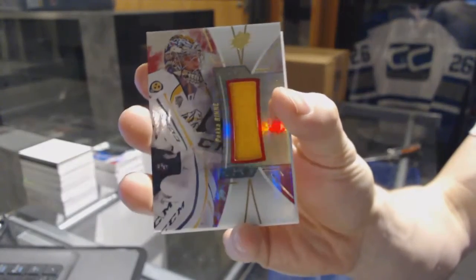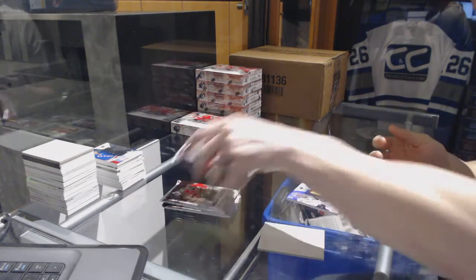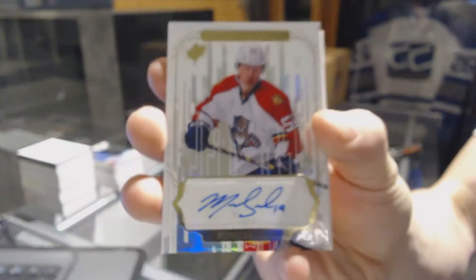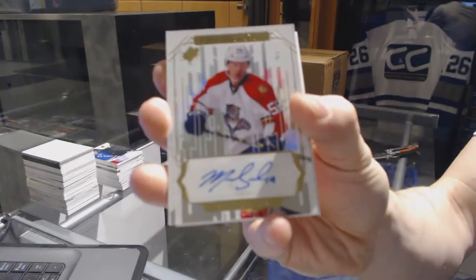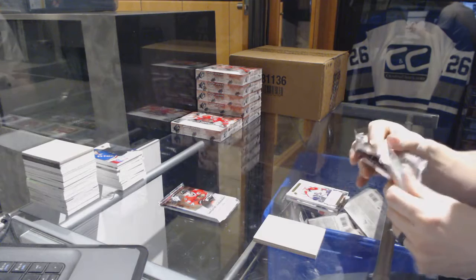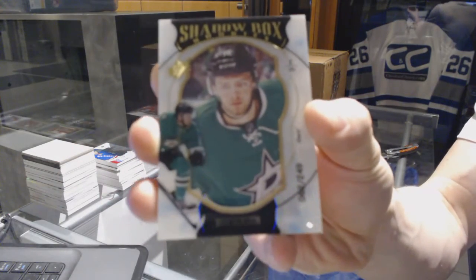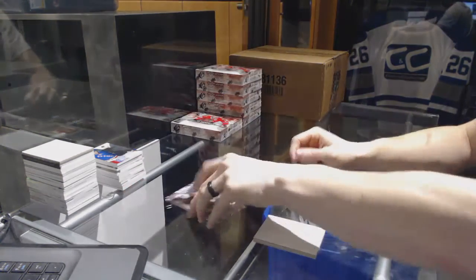All right, we got a base jersey for the Nashville Predators, Pekka Rinne. We've got a whiteout autograph for the Florida Panthers, Michael Matheson. We've got a shadow box rookie card, number 249 for the Dallas Stars, Jason Dickinson.